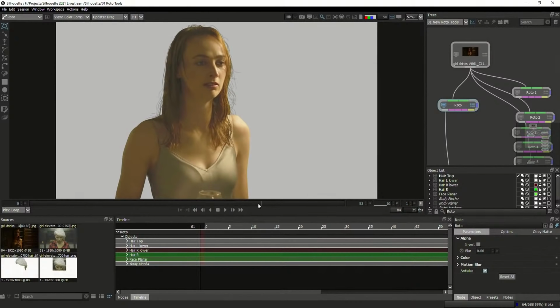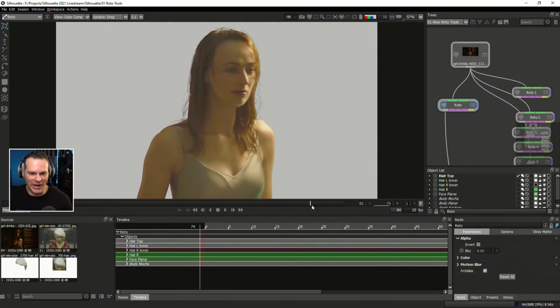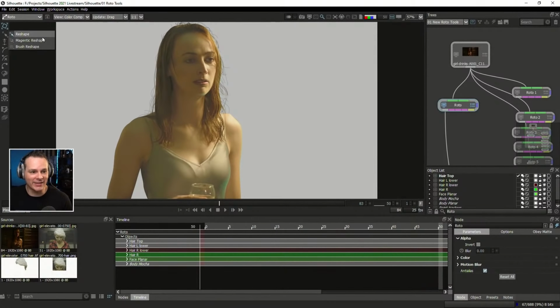I can say, because this was asked in the chat earlier, if there were any of the new tools around to help with doing fine hair roto. And yes, go back and have a little look at the brush reshape tool. This is an absolute godsend for hair roto. It really is. So just watch back at that point where I talked about the brush reshape. Brush reshape and hair strands, very nice. Hairs and brushes. I get it. Oh, see, it's poetic, and I didn't even think of it.